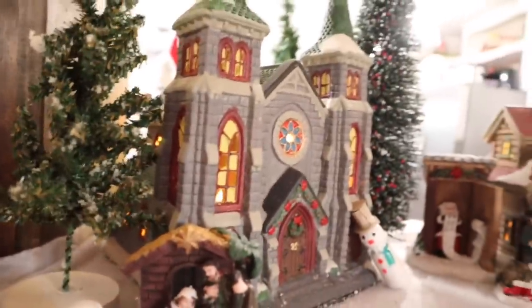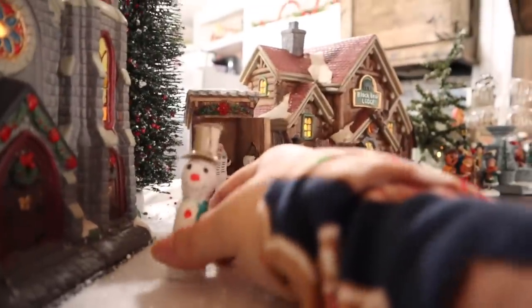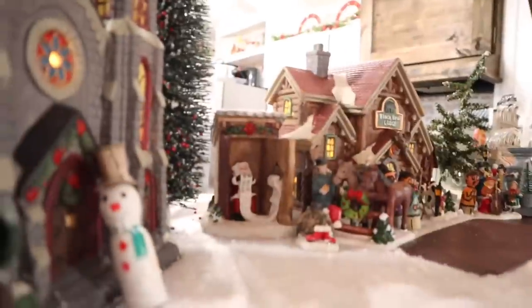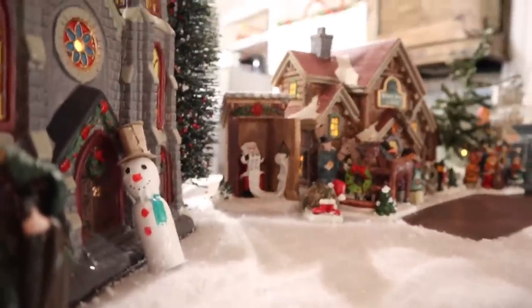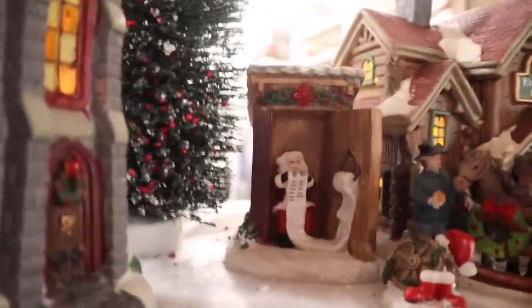So we got trees. What is this? The Hunchback of Notre Dame, something other? Oh, our little snowman is drunk. Lord of mercy, he's been drinking too much apple cider. Hold on, there we go. Lean on the Hunchback of Notre Dame. And we got Santa over here reading the nice and naughty list on the toilet. That's a new addition this year.